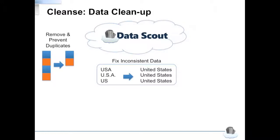We often see inconsistent data causing challenges, and it usually manifests itself in inaccurate reporting, poor campaign segmentation, and many other areas of Salesforce. An easy one to put our arms around is the country field. In Salesforce, this is a free text field. So on the left-hand side of that arrow, you see USA represented a couple different ways, US being one of those permutations. But in reality, it's all the same country.